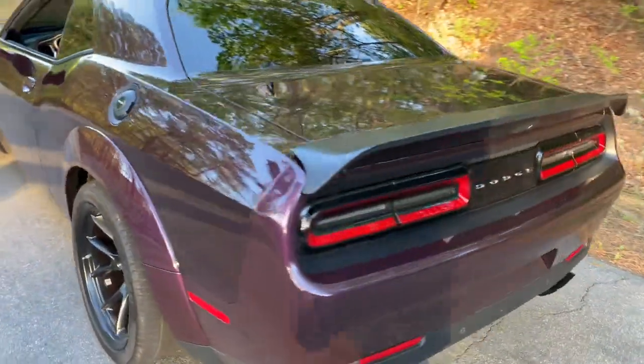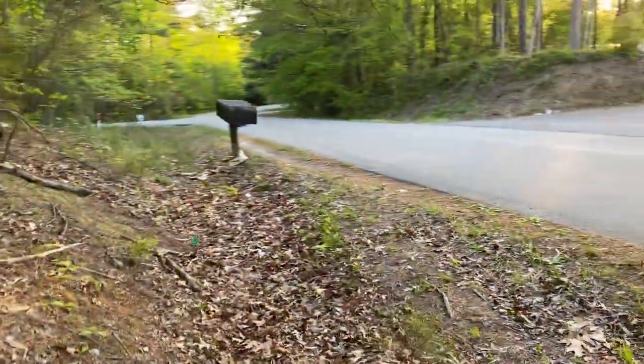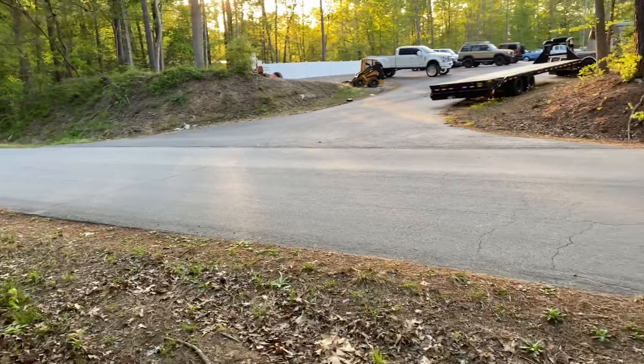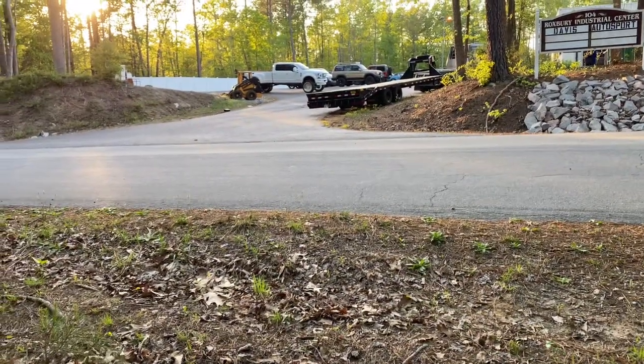But a beautiful car. I'm gonna just set the camera up right here and now the microphone is facing me, so keep that in mind.